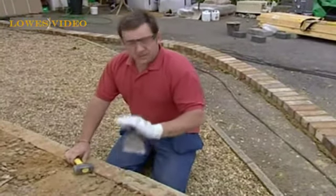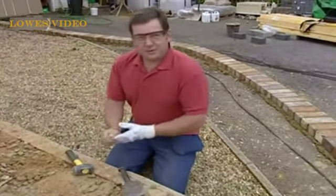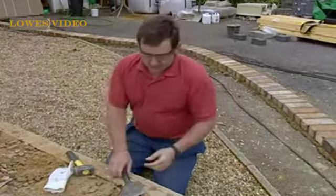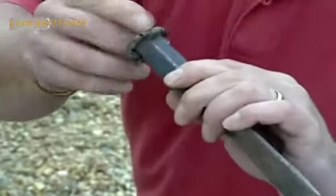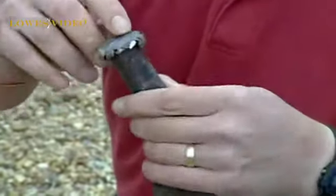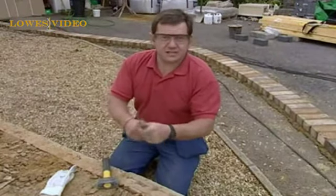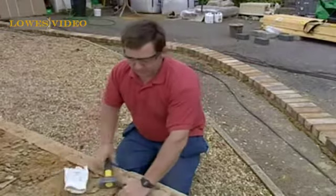Another thing, wear a glove. You probably think I'm a right wuss for wearing one glove, but there's a reason. As you're holding the chisel and you're hammering it, you get all these burrs come over and the razor sharp, and they just start to dig in your finger. So that's why I'm wearing a glove.